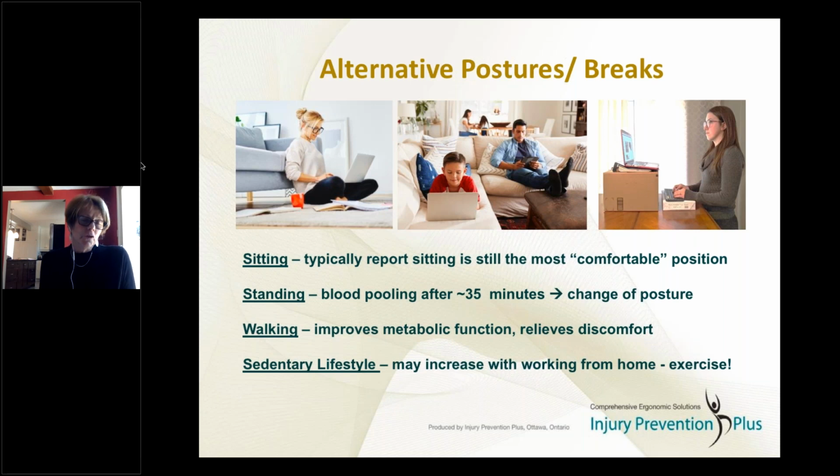People in surveys and studies tend to say that sitting is still the most comfortable position. However, there's been a lot of information about standing and how it's good for you. Sometimes people think it uses more calories. In actual fact, it's less than 100 calories a day more when you're standing, probably more like 50 or 60. But you do get some blood pooling, which can affect varicose veins. So we really recommend short periods of standing, mixing sitting and standing.